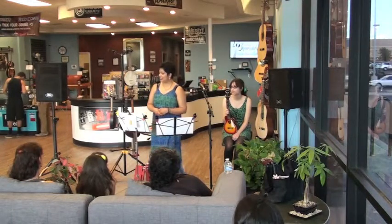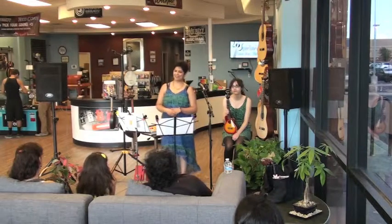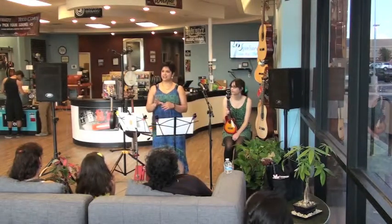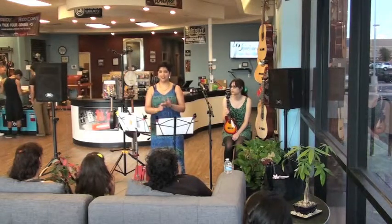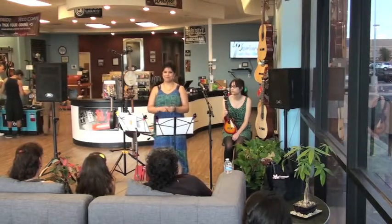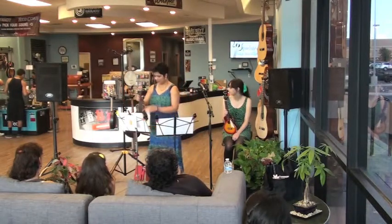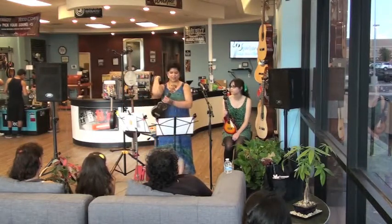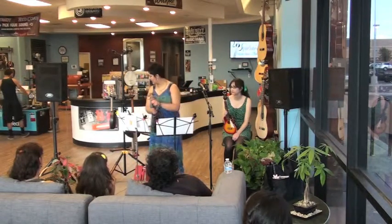The ukulele comes in many different shapes and sizes, as you can see. It has six different sizes, actually: sopranino, soprano, concert, tenor, baritone, bass. This one right here is a soprano. The sound is very happy, very sweet.